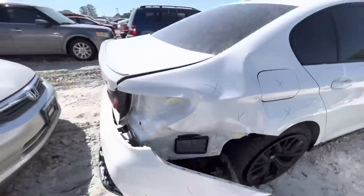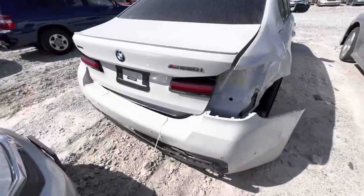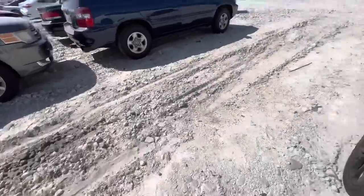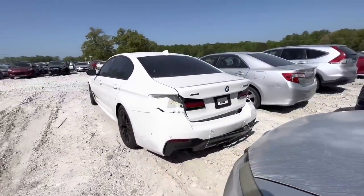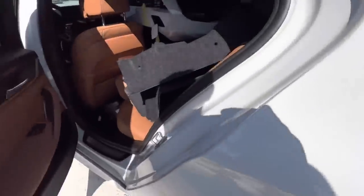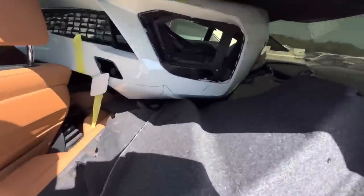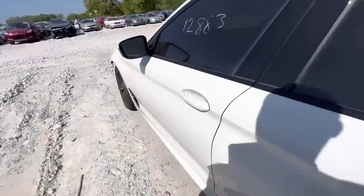Damn. $550,000. Ah, that joint nasty. That's the new one too. That's the new BMW. 12,000 miles. They got a lot of miles on this thing already. Bumper in the car. Can't even really see the interior. It's got to go in the front.